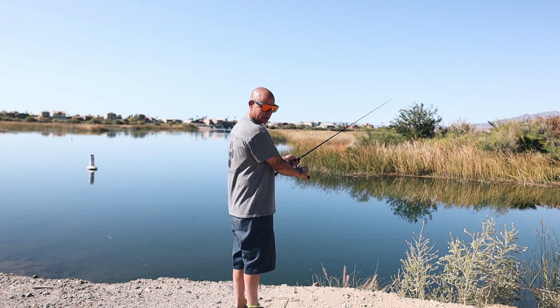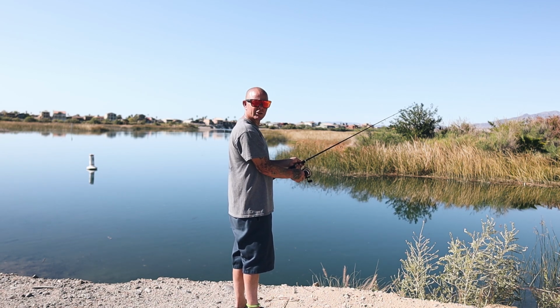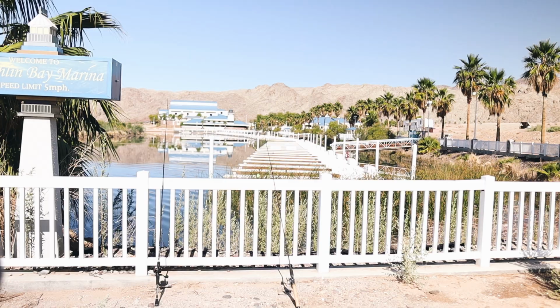No luck with the worm, so we're gonna go back to the crankbait, give that a shot, see if that works, and if not, we'll get out of here.